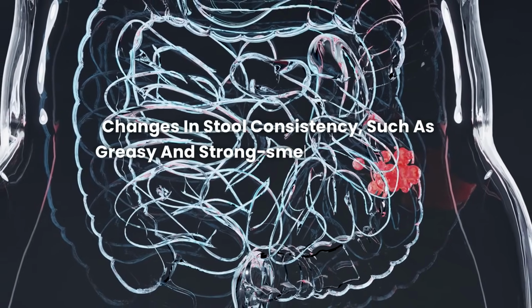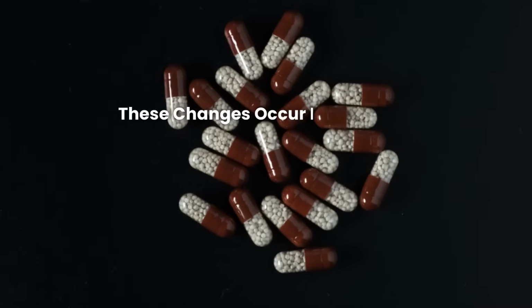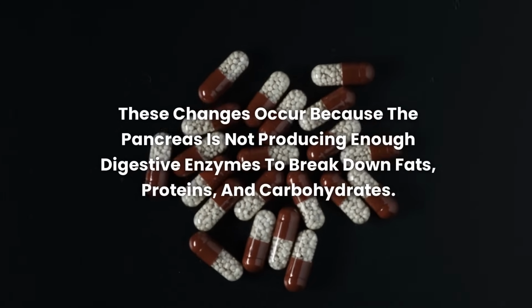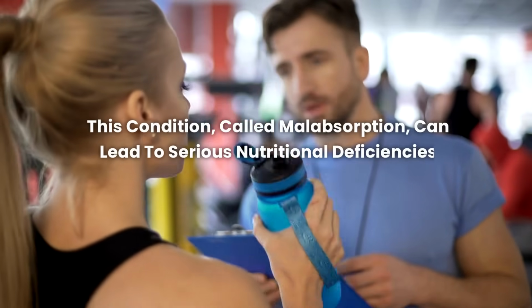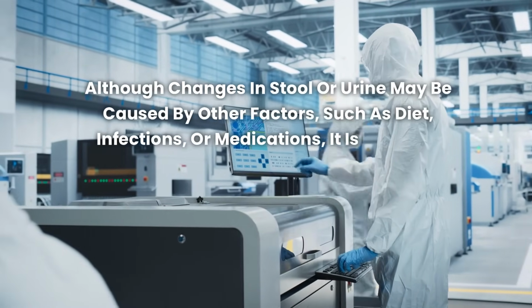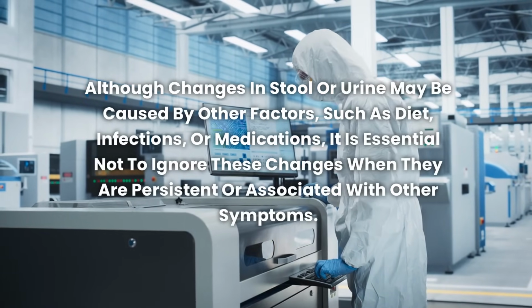Changes in stool consistency, such as greasy and strong-smelling stools, can also be an indicator of pancreatic cancer. These changes occur because the pancreas is not producing enough digestive enzymes to break down fats, proteins, and carbohydrates. This condition, called malabsorption, can lead to serious nutritional deficiencies and weight loss. Although changes in stool or urine may be caused by other factors such as diet, infections, or medications, it is essential not to ignore these changes when they are persistent or associated with other symptoms.